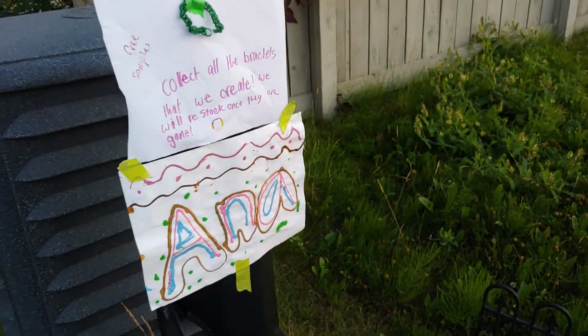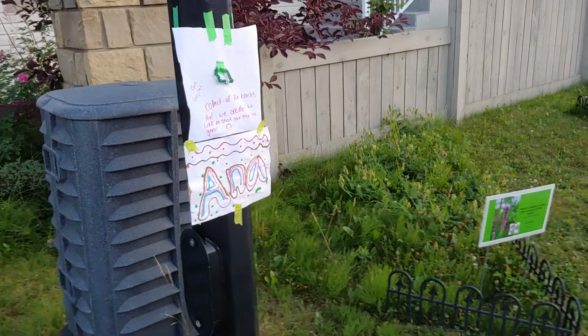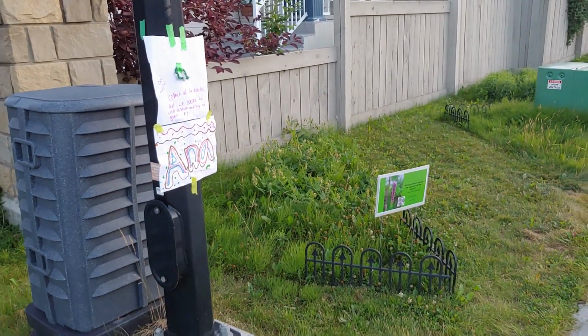And I'm very happy to find tokens of appreciation affixed to the lamppost over there. That's so nice. A big thank you. And here it is, the Wild Frontyard 2021.